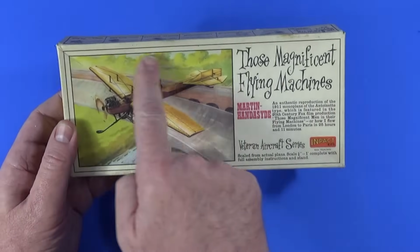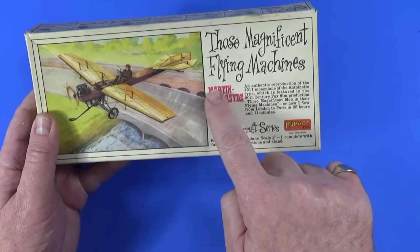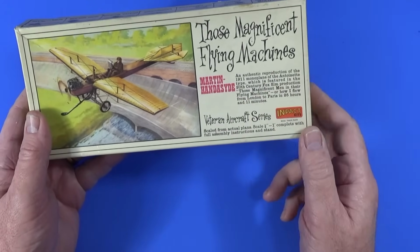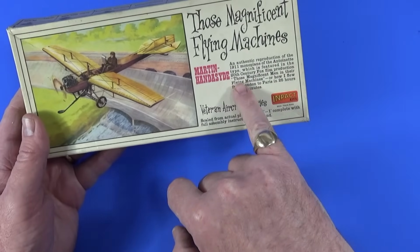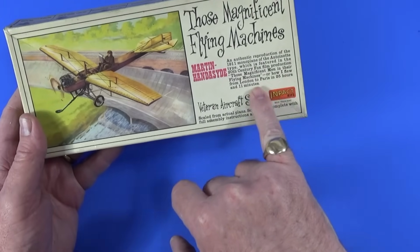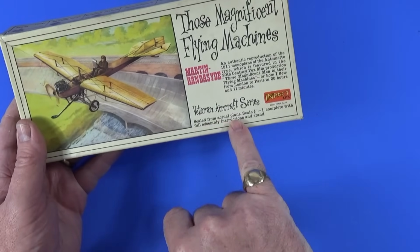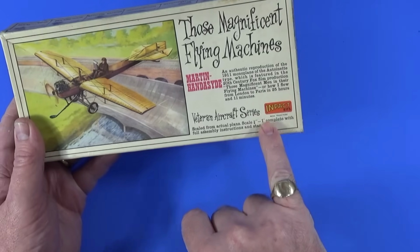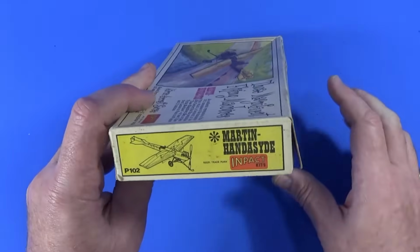So here's the box. Nice, lovely piece of box art on here. It's a series of aircraft that appeared in Those Magnificent Men in Their Flying Machines. It's a 1911 monoplane. And it says here, featured in the 20th Century Fox film production, Those Magnificent Men in Their Flying Machines, or How I Flew from London to Paris in 25 hours and 11 minutes. How wonderful. It says it's scaled from actual plans, which is nice. And the scale is 1/4 inch to 1 foot. So that is essentially 1/48th. That's what we'd say these days, 1/48th scale.